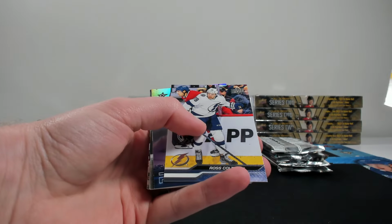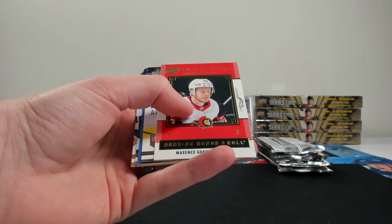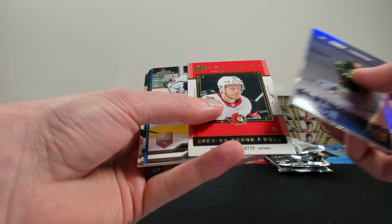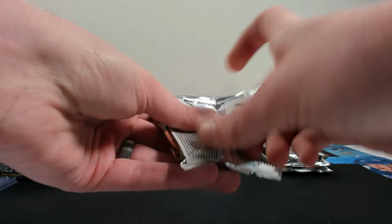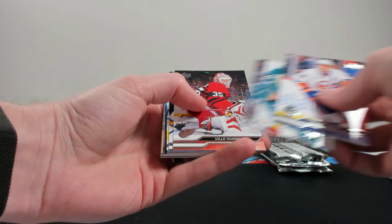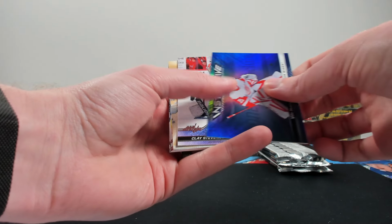All right, here we go. Next pack. We're going to get PCs of Jason Robertson, Deep Roots of Thomas Chabot, and Maxence Gounet on an Honor Roll. All right, all right, all right. Keep it rolling here. We have an Instinctive of Ville Husso.